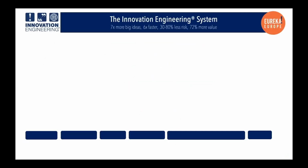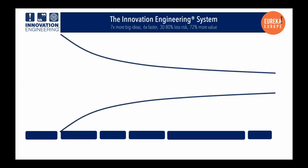So cutting straight to the chase, here's a simplified version of our innovation engineering system on a page. Some of you will have seen this before, but we stripped it back because what I want to do as I go through it is really speak to how each tool and each element of the innovation engineering system helps tilt the odds of success in your favor, helps drive risk out.